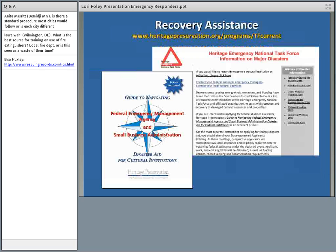And finally, the guide here, the Guide to Navigating Federal Emergency Management Agency and Small Business Administration Disaster Aid for Cultural Institutions. This booklet walks you through the process that your institution will have to follow as a private nonprofit to obtain funding following a disaster. And so it's really important to know this information before you have to start recovering. I think most cultural institutions and even most individuals do not realize the complexity and the overwhelming nature of trying to secure disaster assistance following a disaster.